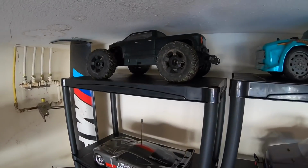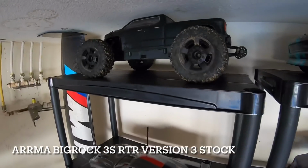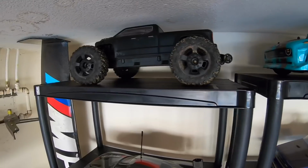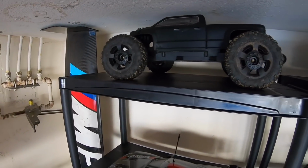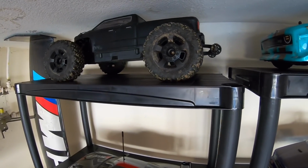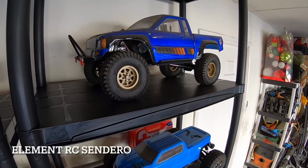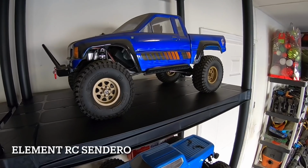And then we got the Big Rock. That thing's just a beast. If you didn't see that thing, we beat the heck out of that RC right there. That's a good, I believe, starter RC for anybody that's going to get into the hobby. That thing's just bulletproof. And then the Sendetta, I think is what that was called. Sendera, something like that. It's got the Toyota body on it.